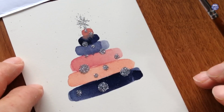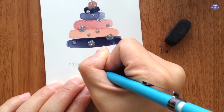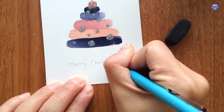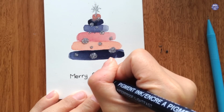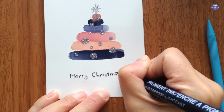So that's pretty much it. Once I'm done, I'm just going to write Merry Christmas. You can also write any other messages. I wrote mine down in pencil first because I'm very bad at spacing, so I just want to make sure that it's in the middle and it's aligned. After that, I just went over it with my waterproof pen, and that's it.